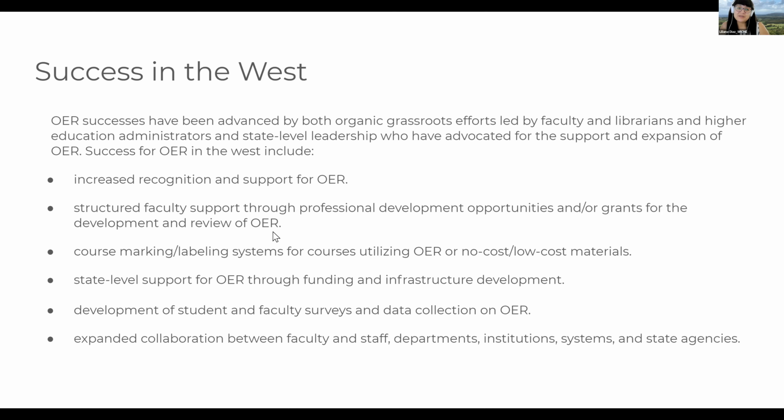And so we're hoping to support other states to be able to convey that narrative to their legislatures to increase support for OER. Some of the other successes have been structured faculty support through professional development and grants for the development and review of OER. So several of our states provide grant funding to their faculty to engage in this work because it's important to compensate faculty for their time and encourage more support for OER.